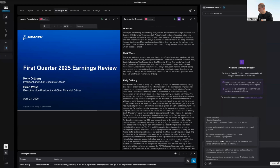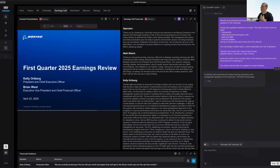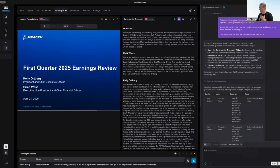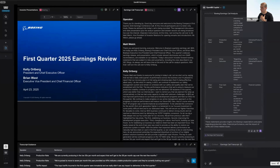In this case, I prepared another prompt. Let's say: identify and summarize all the forward-looking statements in the transcript. Again, assign them to a topic. Here's a list of topics at the minimum that I care about. You can assign multiple topics if you want. But one thing that I'm asking differently in this context is that I want to know who the speaker is, in addition to what is being said, like what is the exact sentence and so on. All right, so it's fairly quick. We got all of these statements organized in the table that I wanted to see. Again, you can add this table into your dashboard.